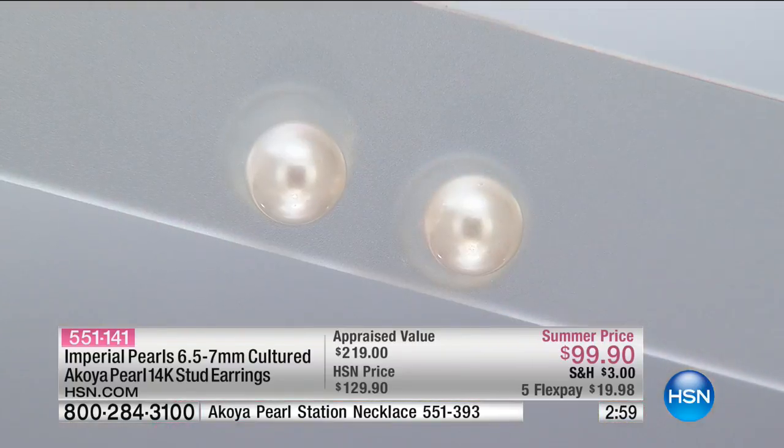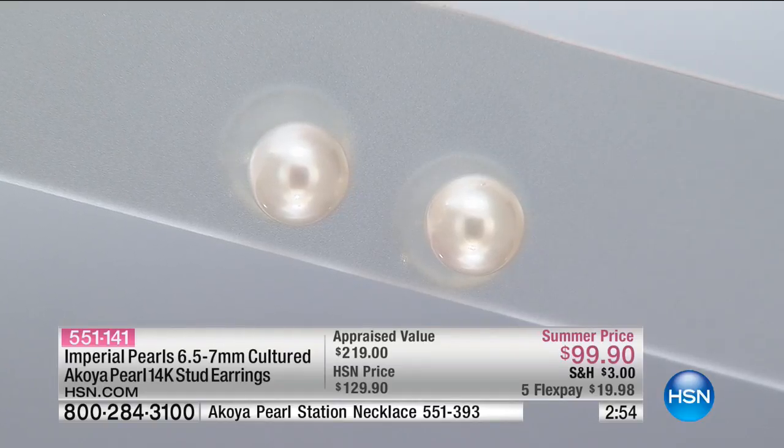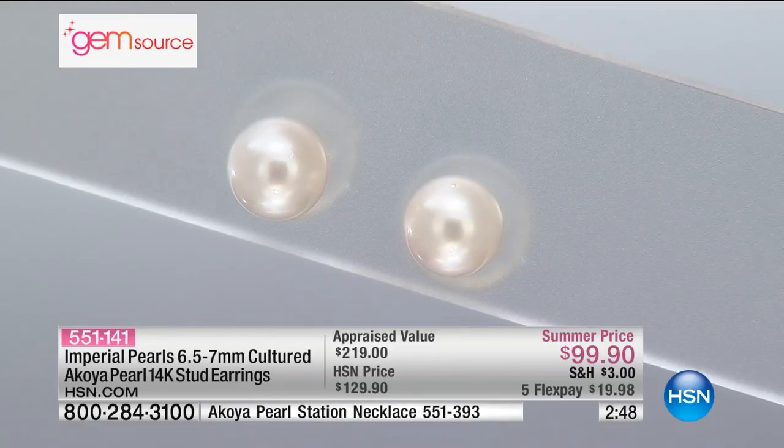I think the world has changed. And Siobhan, you and I have talked about this before, but we want better quality. We want to spend our money on better things. So to say that this is solid 14 karat gold, not tone or plate, that these are a nice size, 6.5 to 7 millimeter, and that they are Akoya. This is the type of pearl we would buy if we were spending on all the finest things in the world.